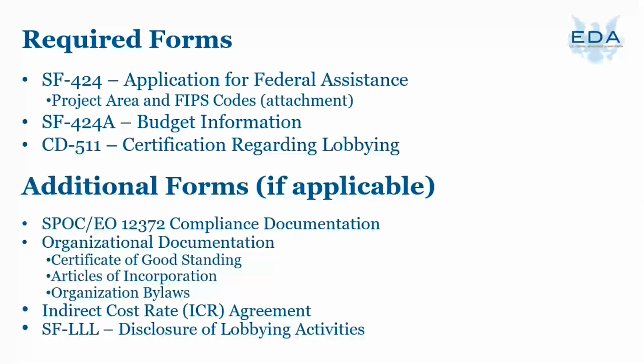Second, if you are a non-public entity, so back to our eligibility slide, that's nonprofits, institutions of higher education that are not public entities, federal labs, et cetera. If you are a non-public entity, you are required to upload additional organizational documentation so we can verify your eligibility status. So please upload a certificate of good standing, your articles of incorporation, and your organization bylaws.